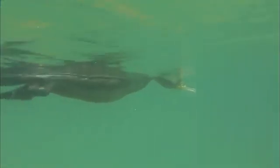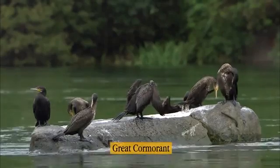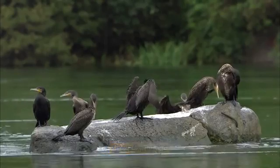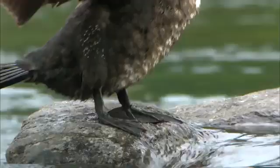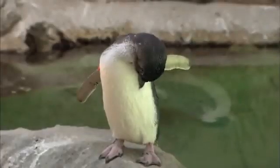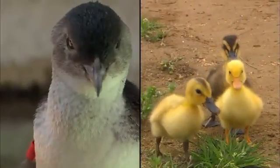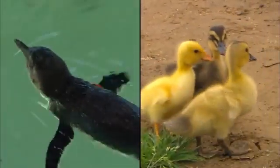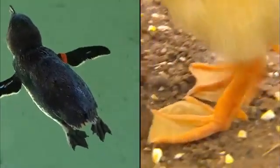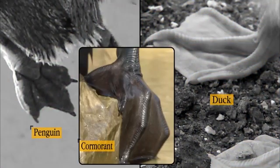This is a cormorant. Underwater, it is as comfortable and adept as any fish. The cormorant's hunting skills lie with its feet. It has well-developed webbed feet. Ducks and penguins typically have 2 webs on each foot. The cormorant, however, has 3.